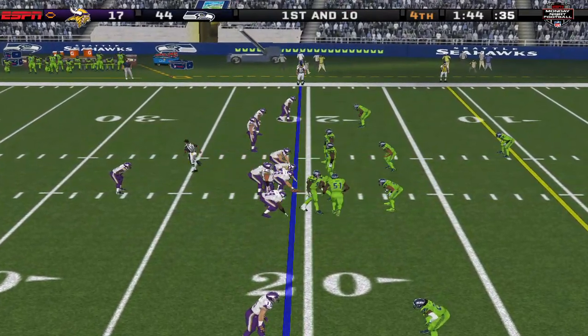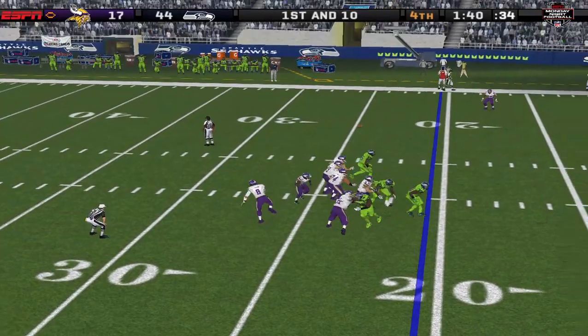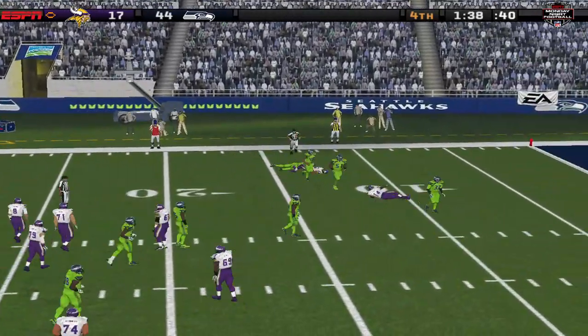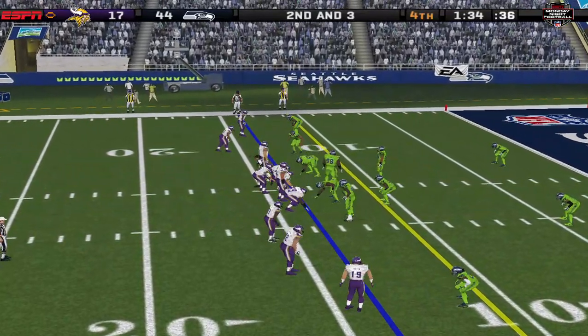Let's see how this defense handles the no-huddle. Dropping back to pass on first down. Pumps once. Gets rid of it. He finds his man. The quarterback is calling them back to the line of scrimmage.